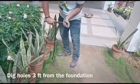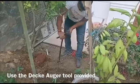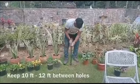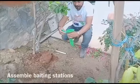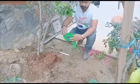So we start by identifying the spots about 2 to 3 feet from the foundation of the building. In the lawn in front of the building, we start digging holes where we're going to put the baiting stations in. So once we decide to put the baiting stations in, we assemble the baiting station.